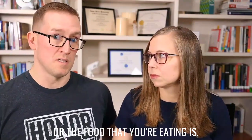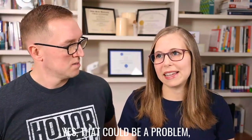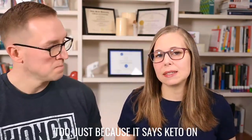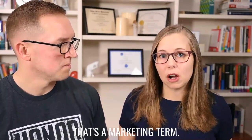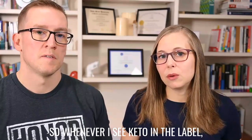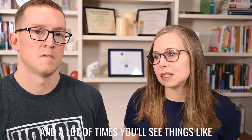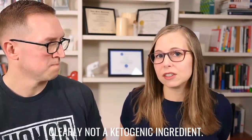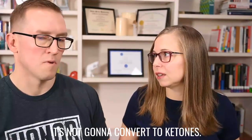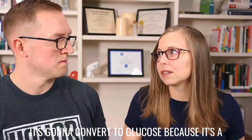Or the food that you're eating is not necessarily keto friendly, even if it's marked that way. That can be a problem too. Just because it says keto on the label, there's no FDA control over that. That's a marketing term. So whenever I see keto on a label, it's an instant red flag for me to do some of my own investigation. A lot of times you'll see things like rice flour in a product, which is very clearly not a ketogenic ingredient. It's not going to convert to ketones. It's going to convert to glucose, because it's a grain.